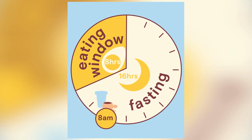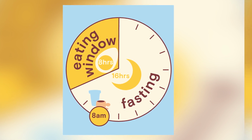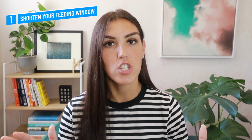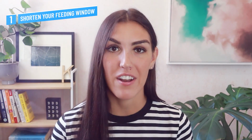If you can get your feeding window down to between 8 to 12 hours, that will yield significant results for your metabolic flexibility. And it doesn't have to be a drastic change all at once. You can start by cutting your feeding window down by an hour or two and cutting it down more from there. Number 2, stop snacking.